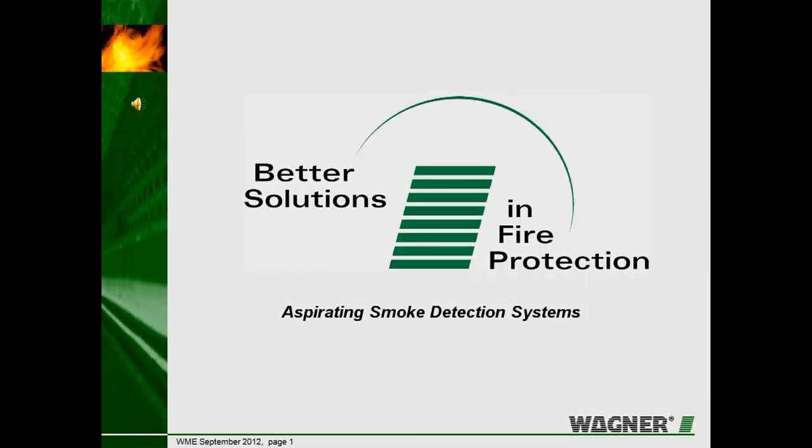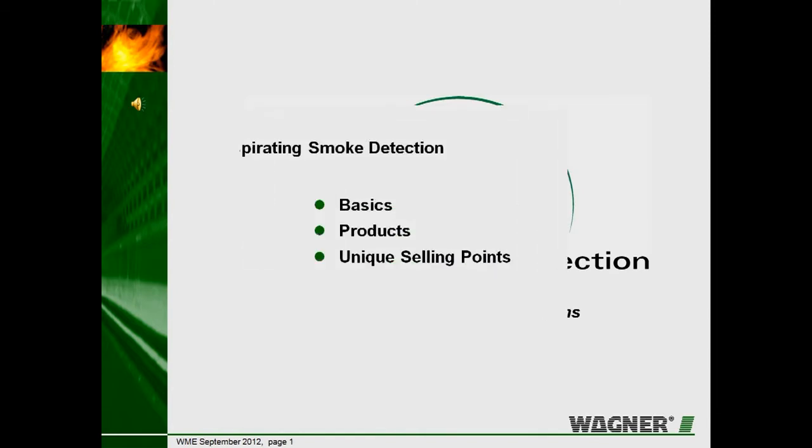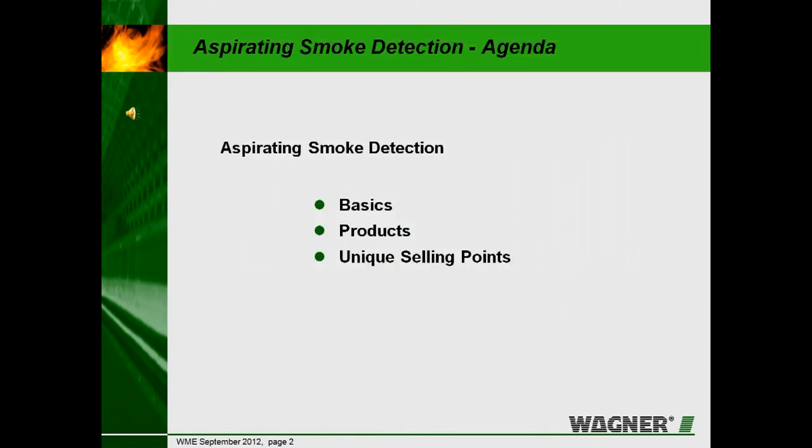Welcome to the presentation of WAGNER's Aspirating Smoke Detection Systems. The content of the presentation will be divided into three sections: basic information, products and unique selling points.